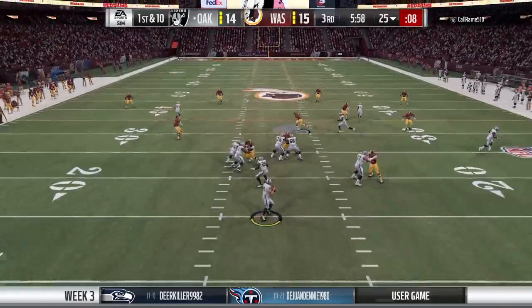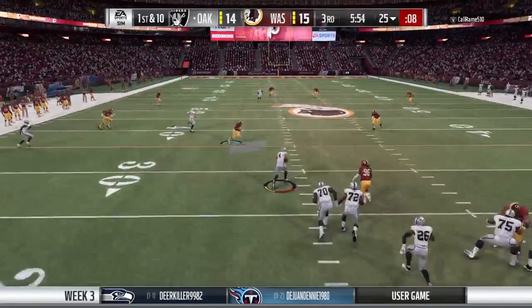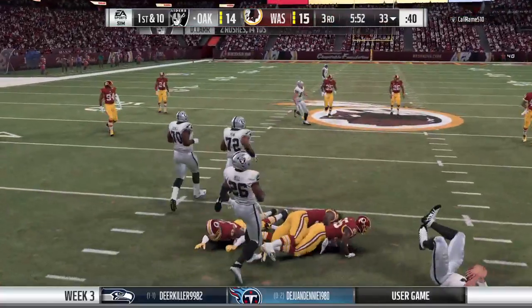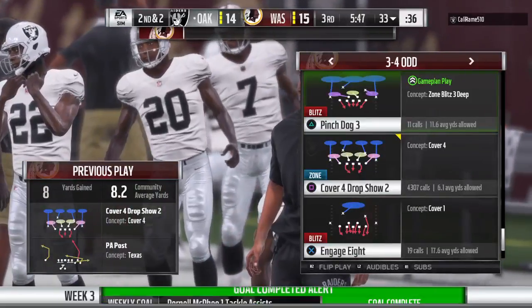They go play action here on first down. Dancing to his left. And he'll get it up to the 33-yard line. He'll get 8 on the scramble there. It'll be second and a couple.